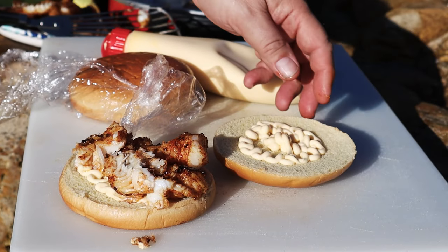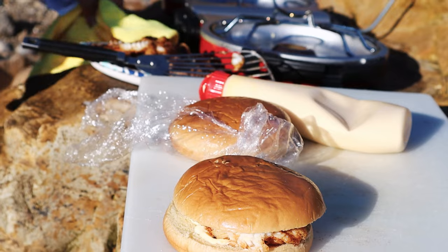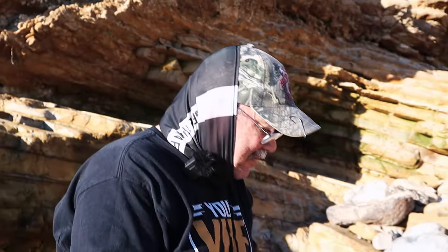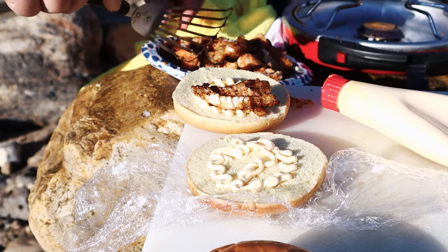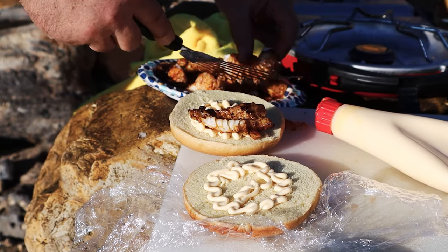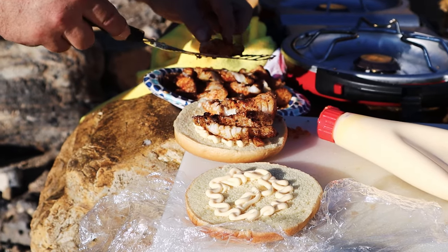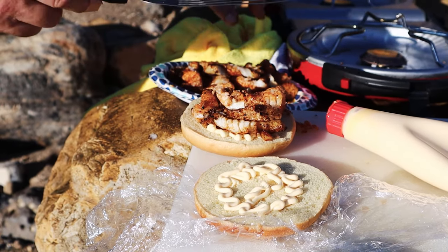QP mayo is just a Japanese mayonnaise, but it has citrus in the mayonnaise. That's what makes it special. So it's got a little bit of, I wouldn't call it lemon, but it's got a citrus flavoring to it. Mayonnaise I grew up with in Japan. So, kind of my favorite.